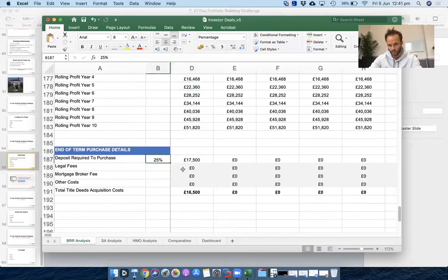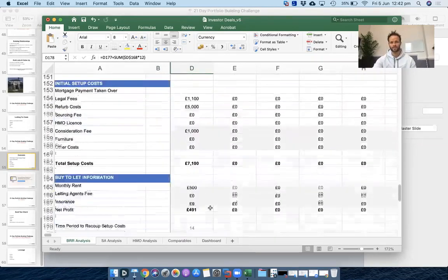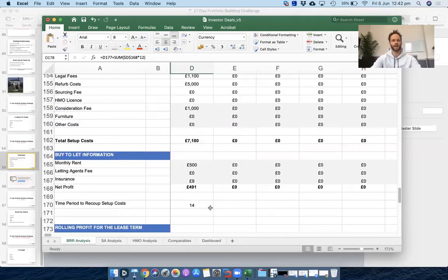Depending on what the deposit requirements are from the lenders at the time, this fluctuates anywhere from 5% to probably 30-35% over the last 10-15 years. Then your legal fees, your mortgage broker fee, and any other costs. So your title deeds acquisition cost would be your 17 grand, and you've saved up a pot of 22. Happy days, you can afford that deal in the 5 year time. So that's how I calculate lease options, and that's how my whole calculator works.